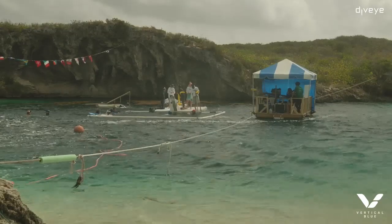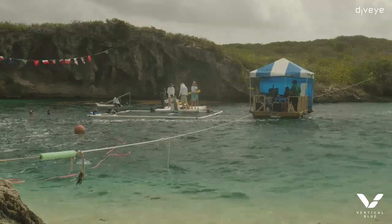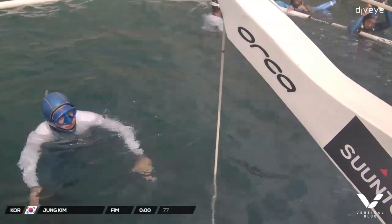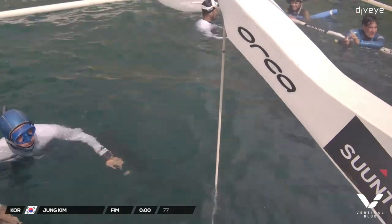All right, so our next diver is Jung-ah Kim from Korea. She has been freediving for 7 years, and 5 of those are spent in Panglao. For those who aren't familiar, Panglao is in the Philippines, and it is one of those amazing places where you can get immediate depth, just a very, very short swim from shore.